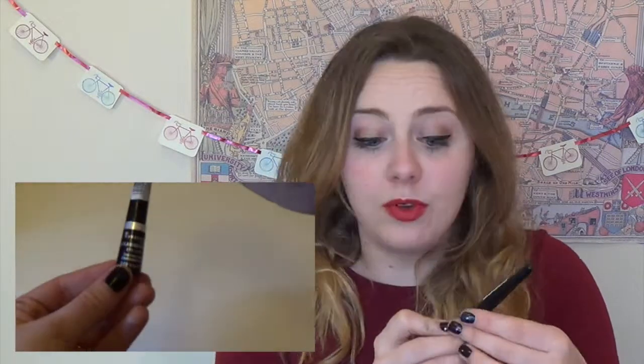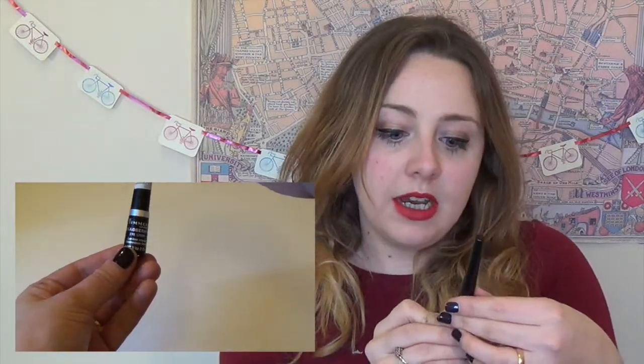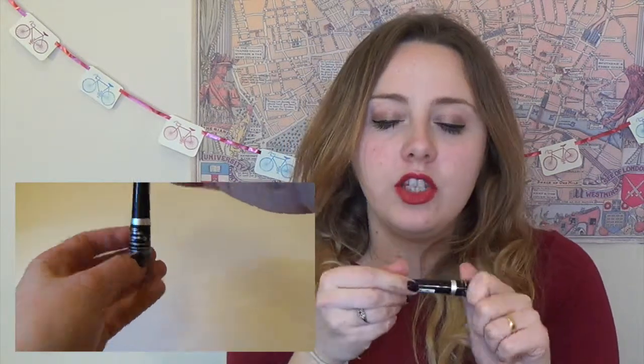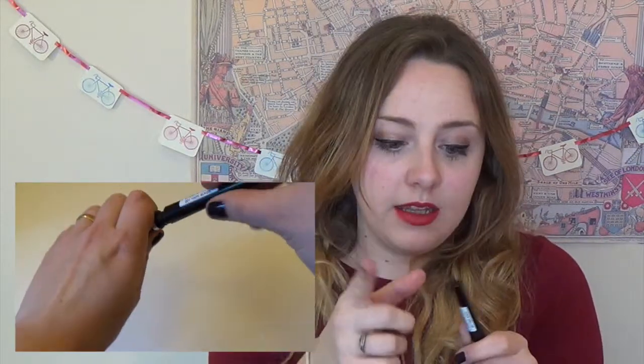For eyes, now this is always a tricky one because quite often when you're cycling your eyes will water, so you need something that will really stay put. Day to day I'm a massive fan of this. It's another Rimmel product, Rimmel Exaggerate Eyeliner, and I really like this one because the brush is not too thin, it's almost the shape of the cat flick, so it's really easy to get that line.